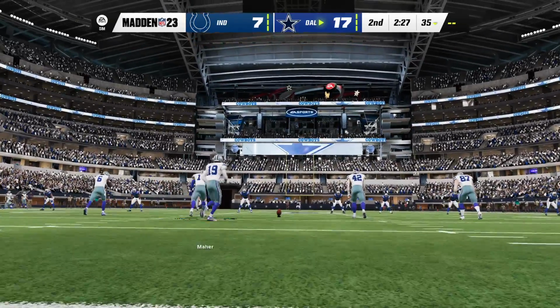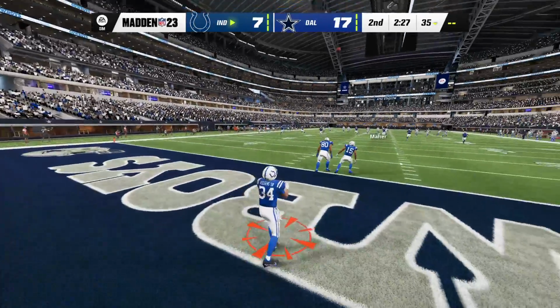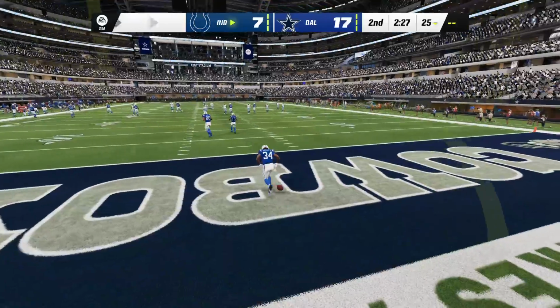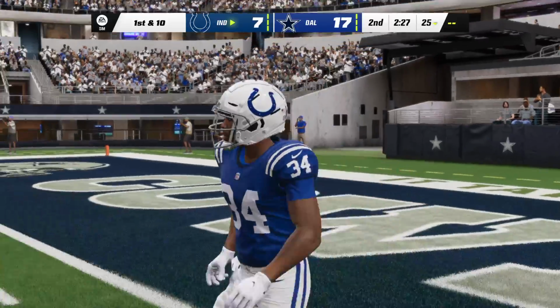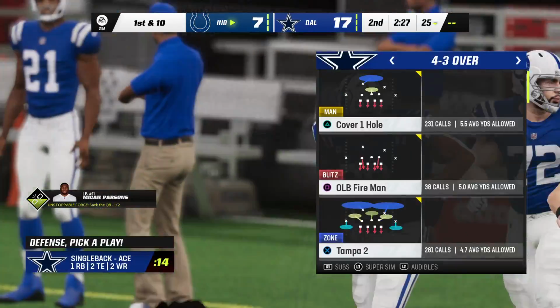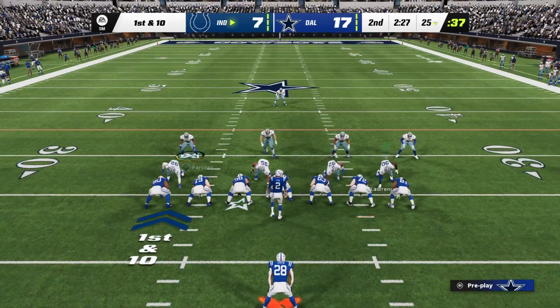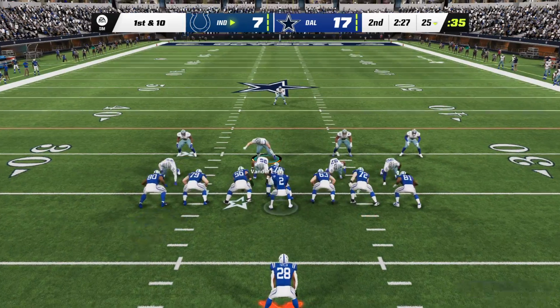Following the touchdown, here's Marr to kick it away. The drive will start at the 25-yard line here as Rodgers will not return it. Here comes Jonathan Taylor and his teammates. And Charles, you can't really fault him. He's over 100 yards already. He's not the reason they're losing.